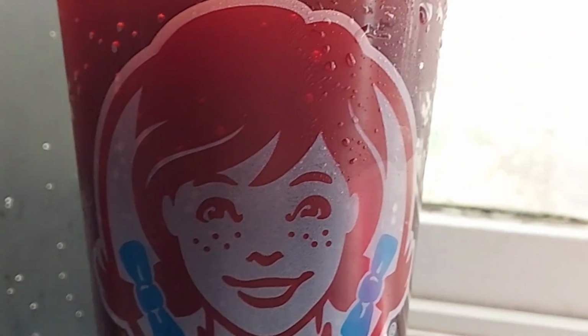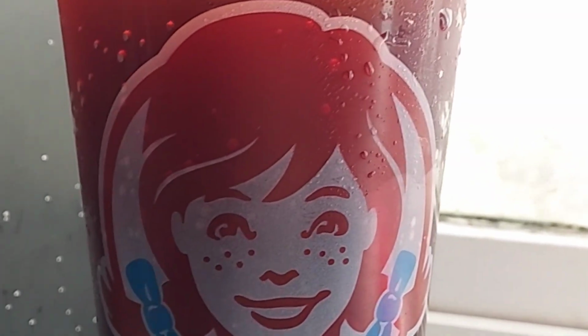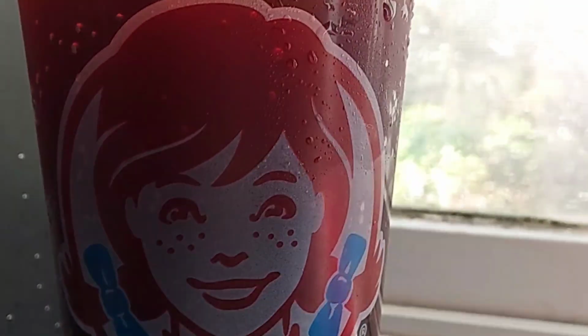Let's give this a try. This is the Coca-Cola, tropical Coca-Cola from the Wendy's Coca-Cola Freestyle machine.